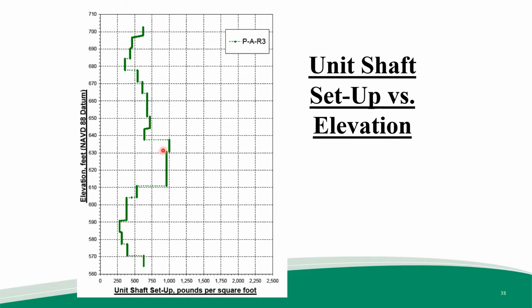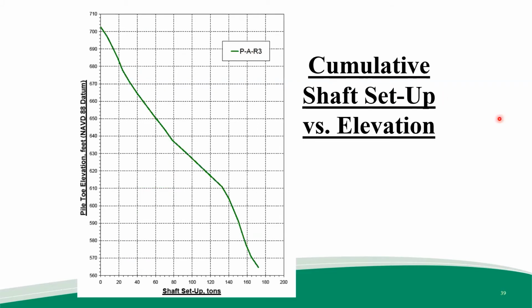So if we take these unit shaft resistances and apply them to the surface area of a 16-inch pipe and sum them from the surface down, we get a cumulative shaft setup distribution. So this predicts how much shaft setup one would have seen on that pile had they stopped it at any toe elevation above the final toe elevation and restruck it.